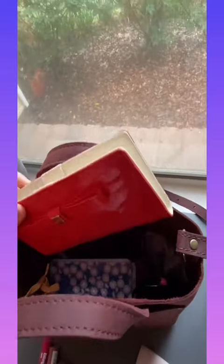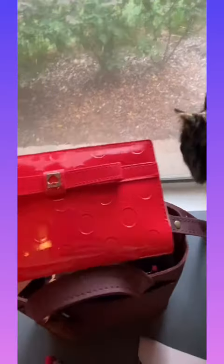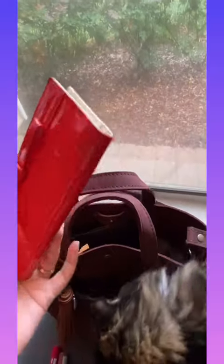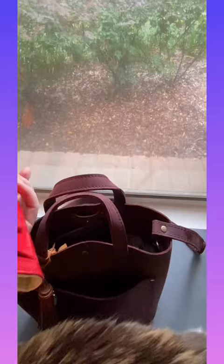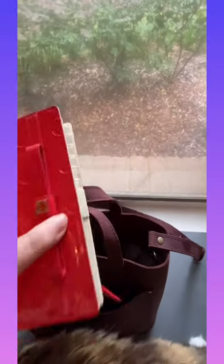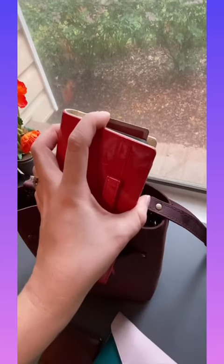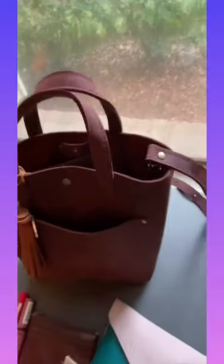I have a Kate Spade wallet. You see she is back. She will not stop until she's just up here with me. So Kate Spade wallet, it does not match the purse. I had this in another purse. Probably end up changing it out. I don't know that I can show you very much in here because it's got some cards and whatnot, but it has an outer zipper and it's just got like cards inside. She's knocking things down because of course.